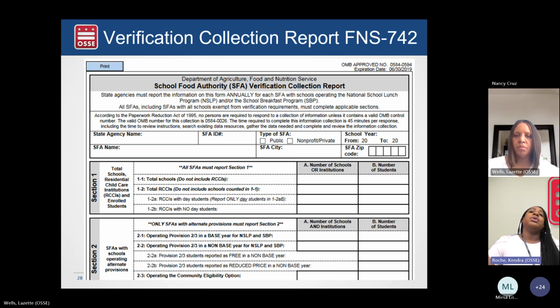Another thing included in the verification report is if you have to verify any applications for cause. That would be called verification for cause. That would be any applications that are verified for cause in addition to the annually required verification process. SFAs have an obligation to verify any questionable applications, including on a case-by-case basis, verifying any applications where the SFA is made aware of additional income or additional persons in the household.